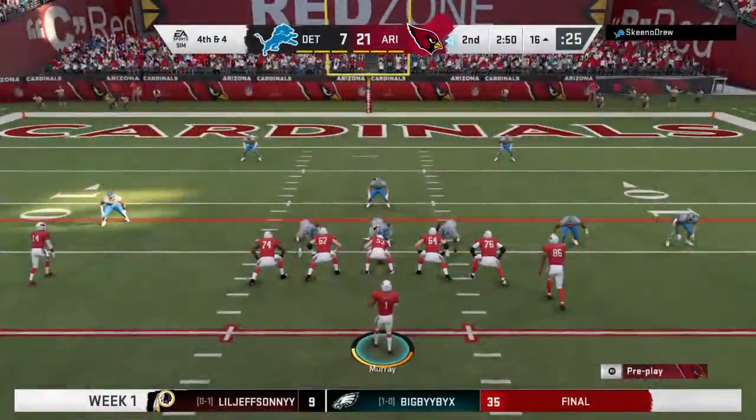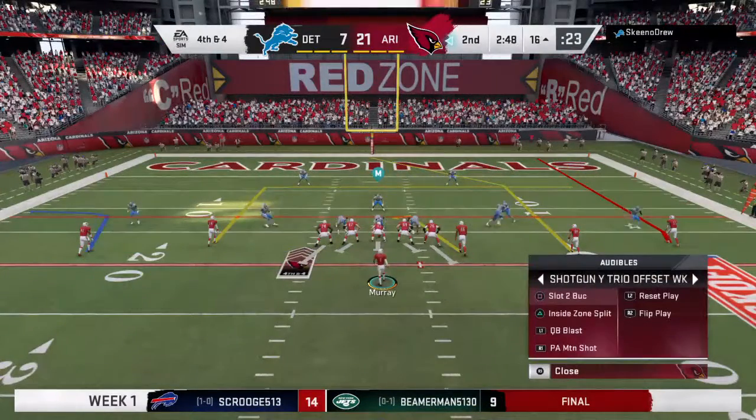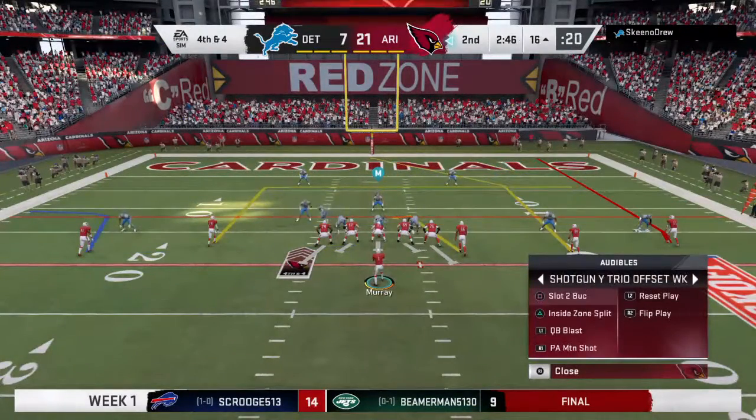The Cardinals worst in the NFL, 6 of 16 on 4th down last year, but they'll try it here.